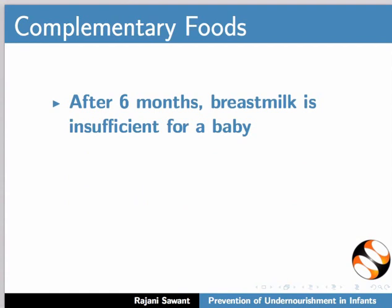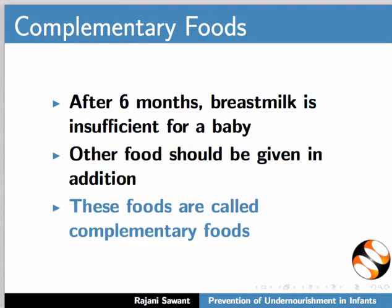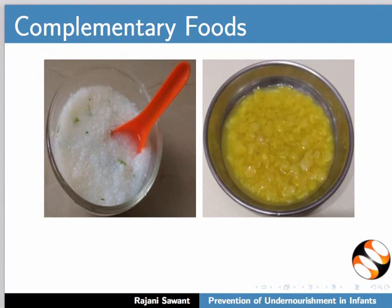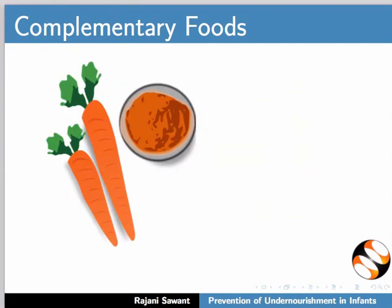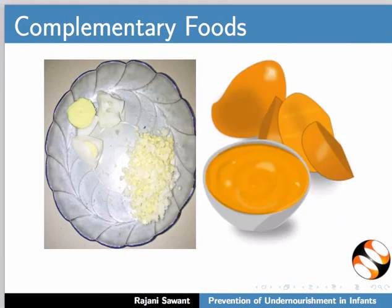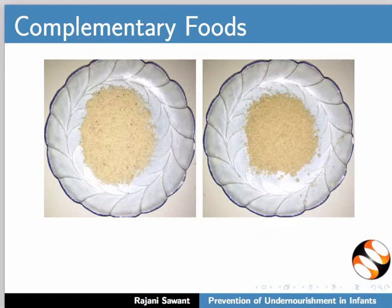After 6 months, breast milk is insufficient for a baby. Other foods should be given in addition. These foods are called complementary foods. It includes porridges, boiled dals, carrot puree, vegetable purees, mashed eggs, and fruit purees. Mothers can add peanut powder, sesame seed powder in baby's food. It will make food more nutritious.